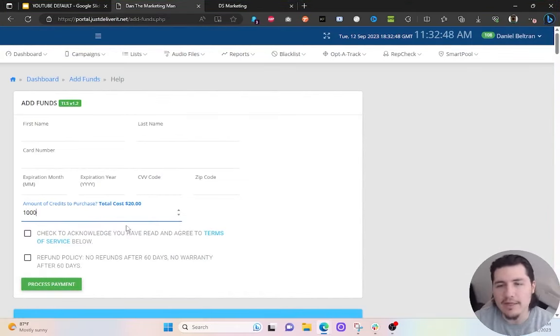But don't worry, because it's only $20. You can drop $1,000 guaranteed for $20. That is freaking amazing. So very cheap. It actually does very well, especially if you set it up correctly. So let's get into that. Once you buy your credits, we're going to go to campaigns.